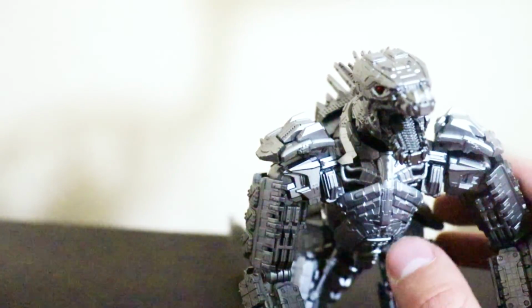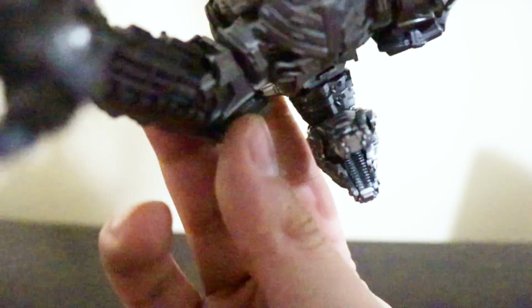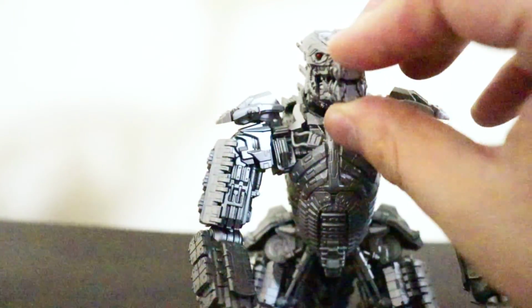Hey, let me put the pepper shredder right there. Again, amazingly detailed from the mouth, and even on the roof of the mouth too. Wow, incredible detail right there. So I gave high remarks for that.